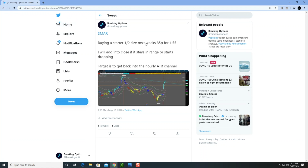Marriott, buying a starter half size. So I bought half my normal size, $1.55. We'll add into the close if it stays in the range, which it did. It stayed in the range, so I went full size. Or if it starts dropping, those will be more expensive, but it'll also confirm what we're looking for. So sometimes paying more means it's confirming what you're looking for.